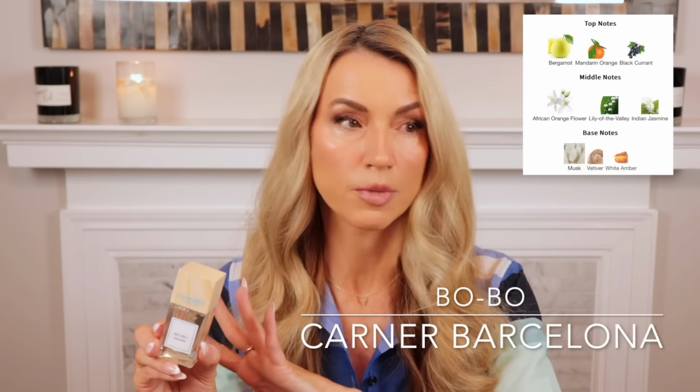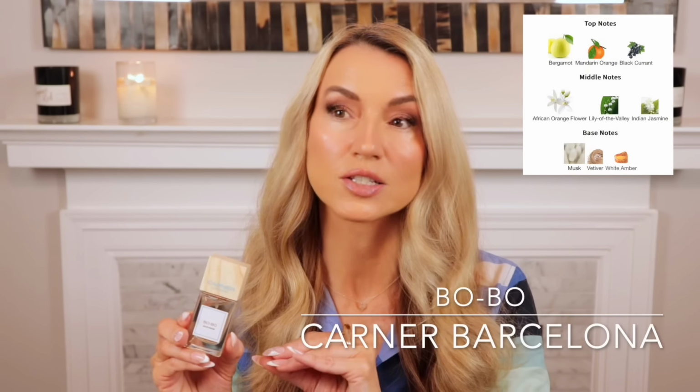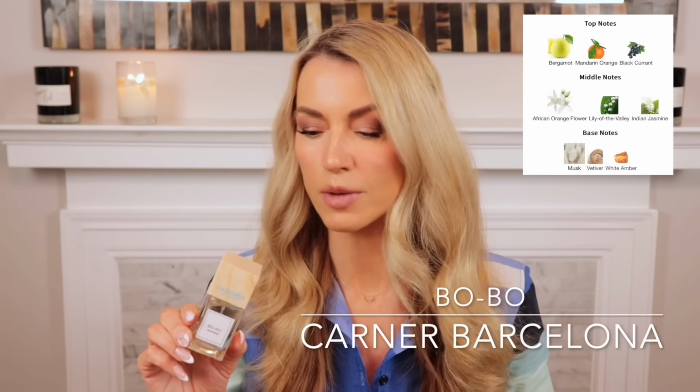I've said in prior videos, this reminds me a lot of a very, very expensive Creed fragrance, Jardin d'Amalfi. That one was on my wish list for over a year. I smelled this, I'm like, take that one off my wish list. This is all I need. It smells very, very similar to that perfume.